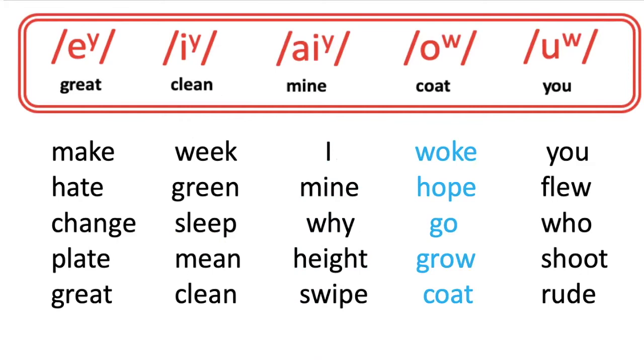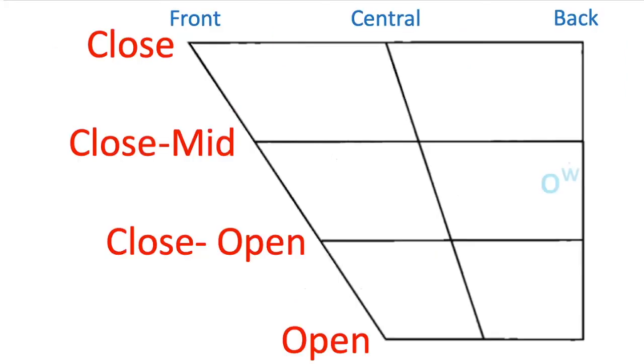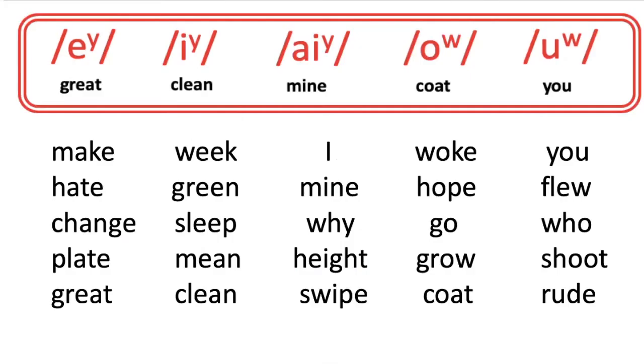Then we look at the O sounds. So again, on the vowel chart, it's on this side, O, E, U. So we work on that sound, O. So we've got woke, hope, go, grow, coat. Again, try to think of a sentence using these words. I woke up because I had to go and find my coat.